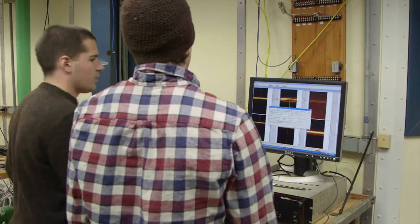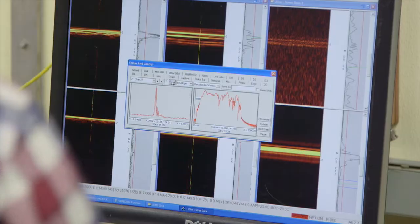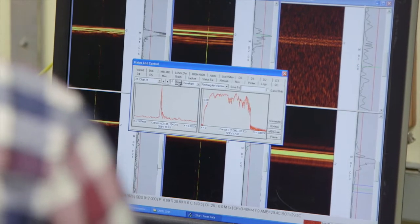So far, our results are showing that following an oil injection, we're able to identify oil layers under the ice and in further thicknesses based on some of the properties of the oil. And furthermore, as the oil begins to encapsulate, we're also still able to detect the presence of the oil layers.